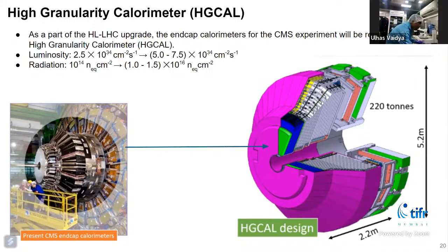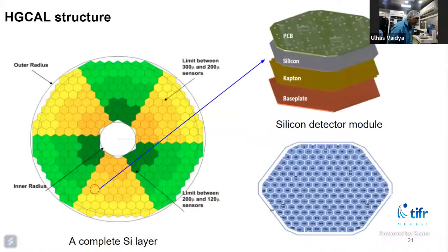So for that, they have gone for the high granularity calorimeter. So what is this high granularity calorimeter? This is one of the layers I'm showing here. In one of these layers, you see one of the tiny tiles I'm showing here.